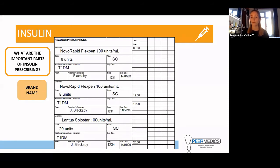Yeah, so both right. So yeah, how you're giving it. So you want to give the device you're using. Like you said here, we've used the NovoRapid Flex Pen and the Lantus Solar Star. It's really important that you say the device, because each device is pre-filled, which means they've got different amounts in. If you're using a different one, you could potentially be giving more or less units than you were intending to, which obviously could cause hypo or hyperglycemia.